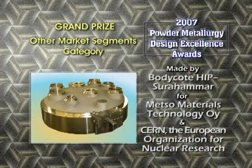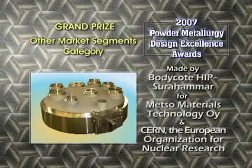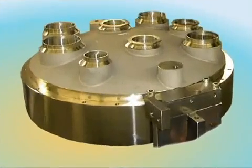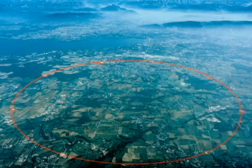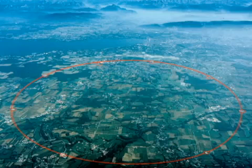This dipole cryomagnet end cover, fabricated by Bodycote HIP in Sweden for Metso Materials Technology Oy, Finland, for delivery to the Particle Physics Center of CERN, the European Organization for Nuclear Research, has won the grand prize in the other market segments category. The world's largest scientific laboratory, CERN covers 6 square kilometers, scattered over 12 sites on either side of the Franco-Swiss border near Geneva.